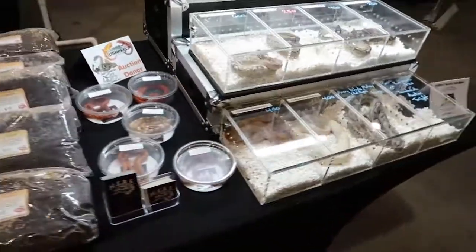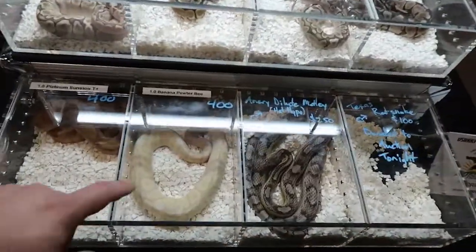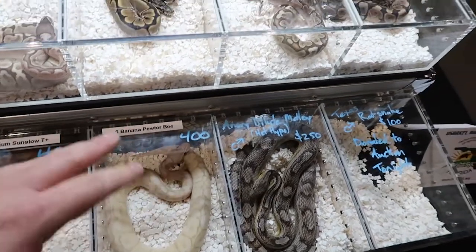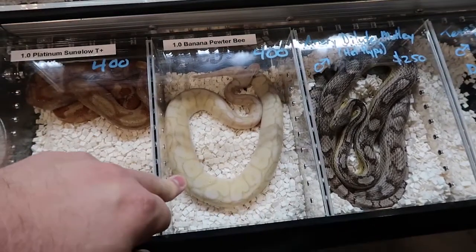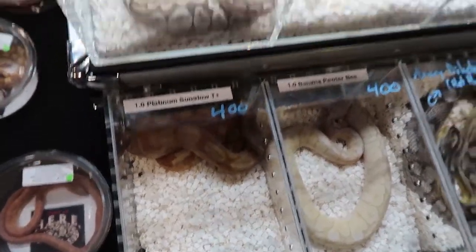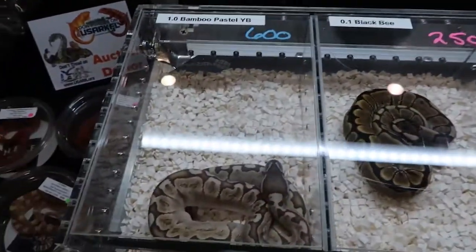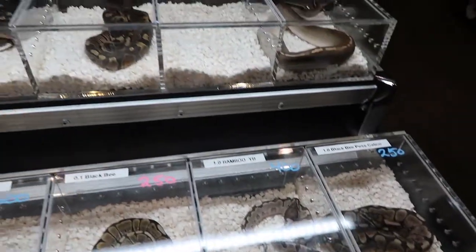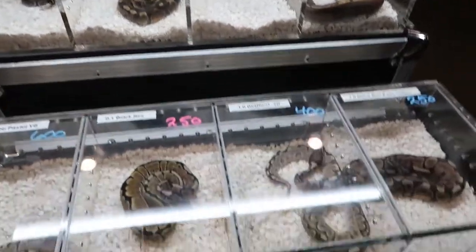Oh, I see so many different things. Ah, cool, look at that. For some snakes, there's all these different morphs and stuff. Like this one's a banana, pewter bee, platinum sun glow, a bamboo pastel. That is cool.